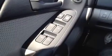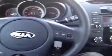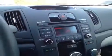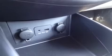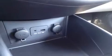We're here in the driver's seat and I've got a ton of great features to show you. Starting with the power windows, locks and mirrors, steering wheel mount cruise, voice, phone, and stereo controls. We have a CD player, which is MP3 compatible, FM/AM radio, Sirius satellite radio, as well as Bluetooth technology built right in. Down here we have the auxiliary port for anything with a headphone jack attachment, such as your iPod, iPhone, or iPad.